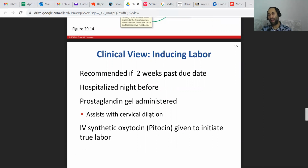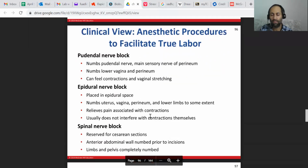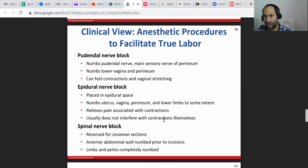If you're 2 weeks past due date, right, after 38 weeks, then you might have to induce labor, and then you will give Pitocin, which is synthetic oxytocin, to initiate labor, as you can see here. These are some anesthetics that you might consider for labor pains. So what is most commonly used is an epidural nerve block, right? It's called that because the needle deposits the anesthetic here in the epidural space, and it numbs your genital region, right? The birth canal. It does not interfere with the contractions themselves.